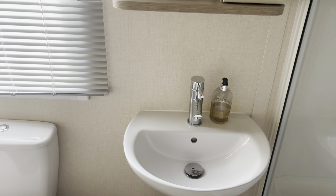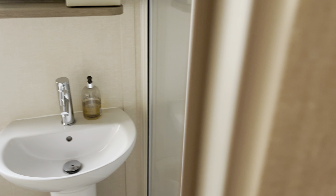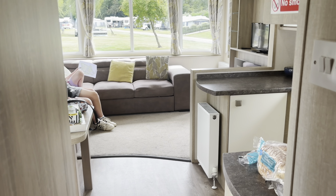Towels and bedding are provided. Well, hand towels are provided. But you do have to bring your own main towel when you come, but bedding is provided.